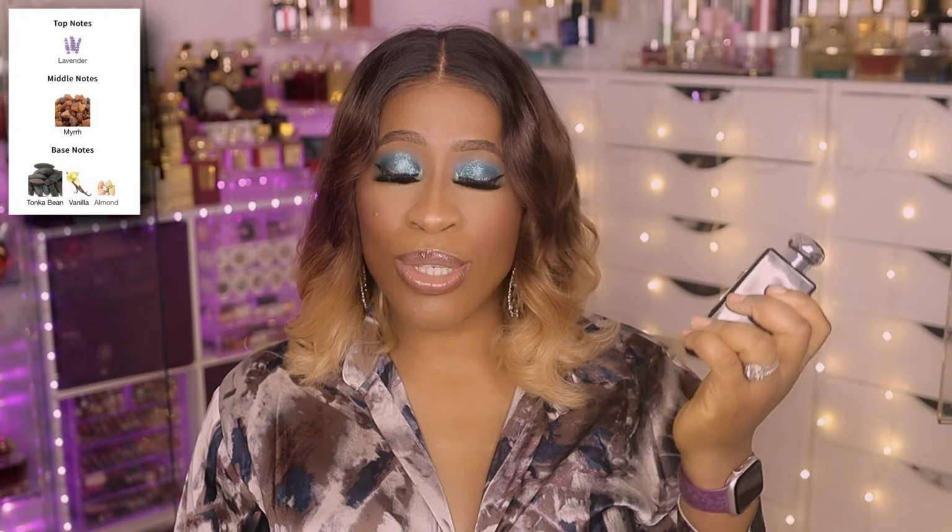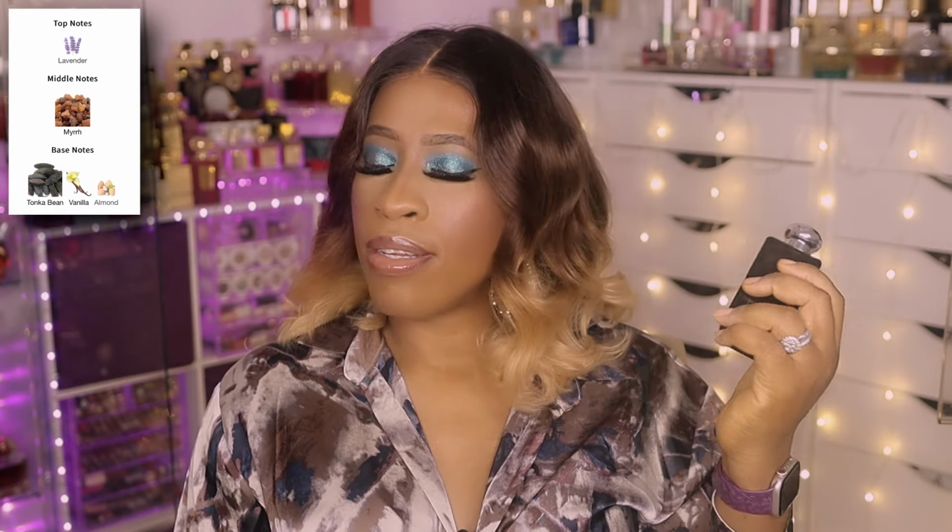I'm telling you. The top notes are lavender and the middle notes are myrrh. The base notes are tonka, vanilla, and almond. What really makes me love this fragrance is the almond note in this fragrance. It gives it a slight gourmand kick. And then the myrrh kind of gives it a little Middle Eastern vibe. It kind of makes it feel a little bit sweet, smooth, and smoky at the same time. And then you get that tonka bean that gives you a more vanillic vibe, and you get a double dose of vanilla that makes it perfection.